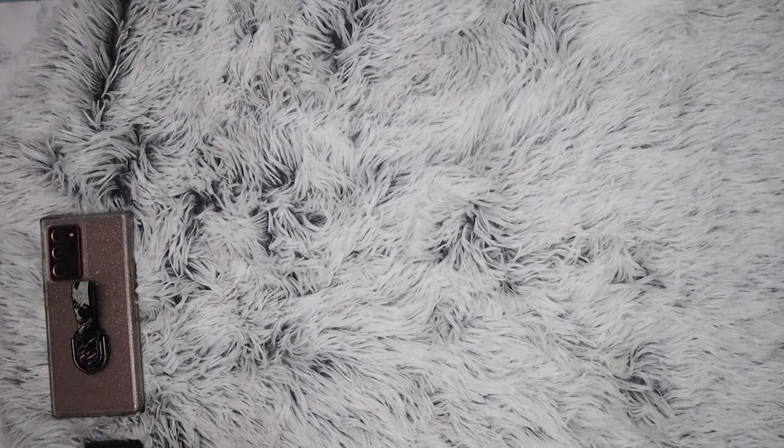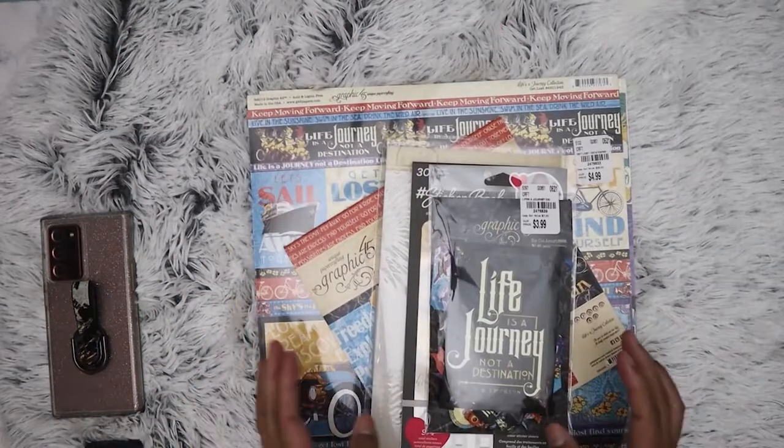And I did find the craft aisle. Unfortunately, it's still not fully stocked the way it was pre-pandemic. But I did find some new things. So let's get started. So here we go.